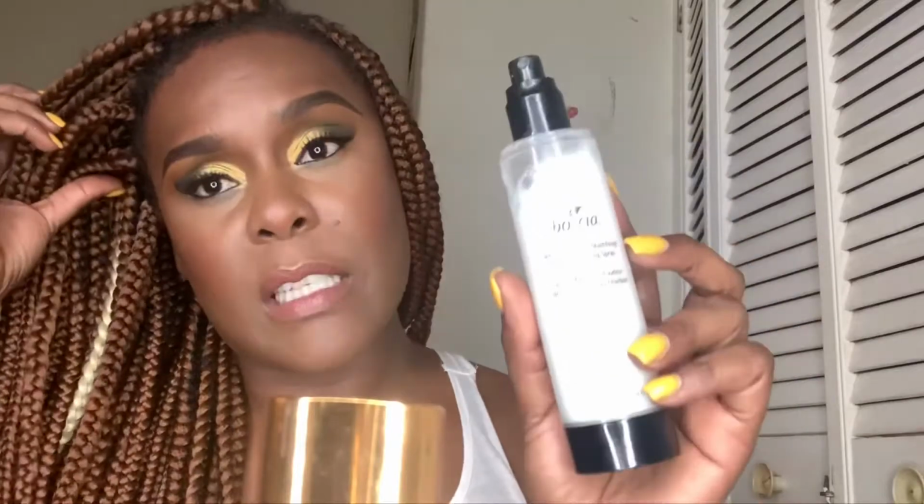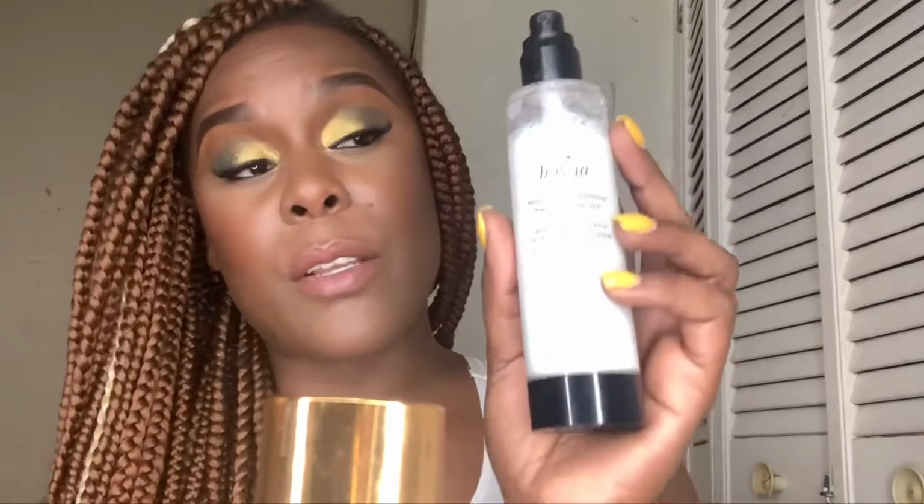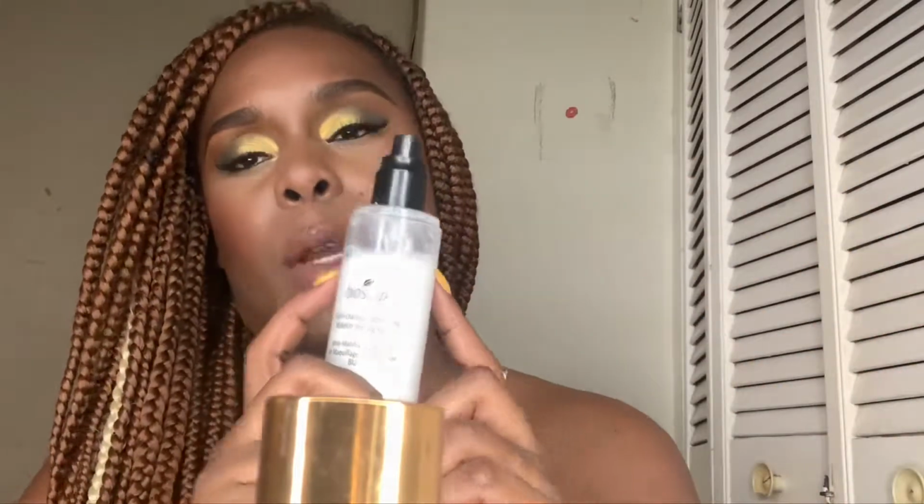And I think it probably has to do with the ingredients in this and the fact that it has white charcoal in it, and it's a mattifying setting spray. You can actually feel your makeup getting mattified whenever you use this. It is just such a great setting spray, and I actually replenished this recently because I use these setting sprays from Bosch like crazy, so I replenish these quite often. So this one was recently replenished, which is why it's all the way up here.